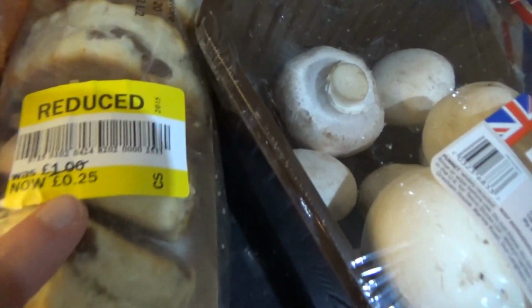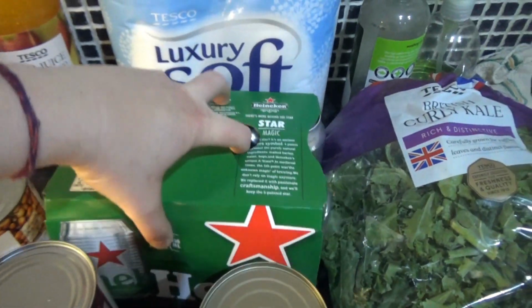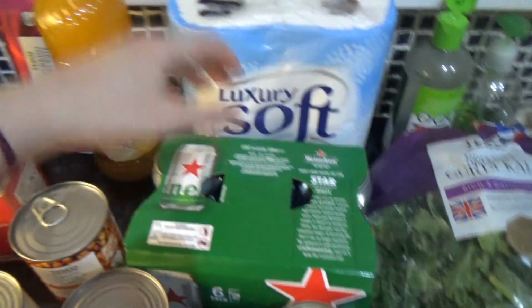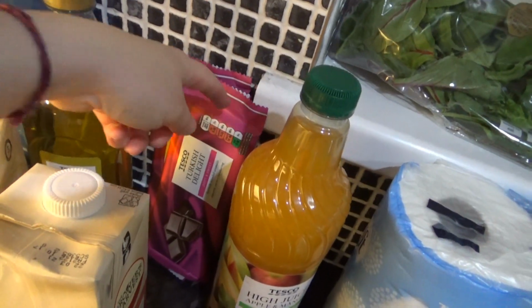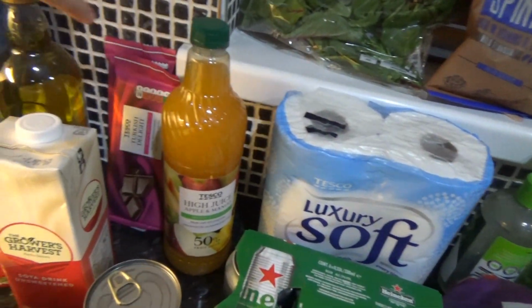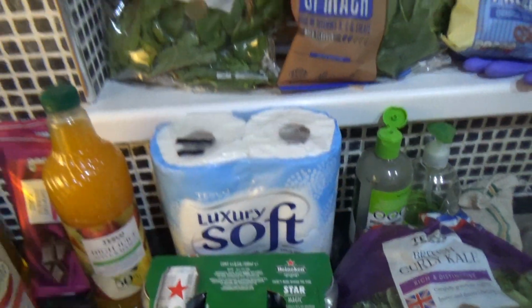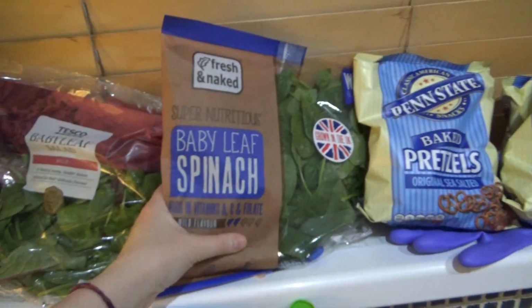I bought currant scones, 25p. 6-pack of Heineken for me. Some apple and mango squash for Izzy. Turkish Delight bars. I think they were 75 pence each, but we'll share those between us. Oil, TP, baby leaf salad. That was 25p. Baby leaf spinach.